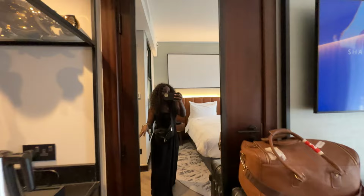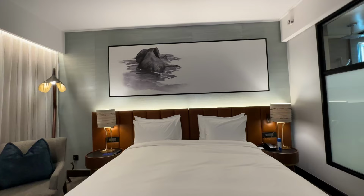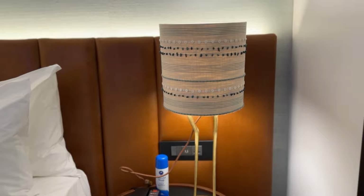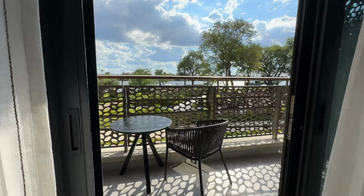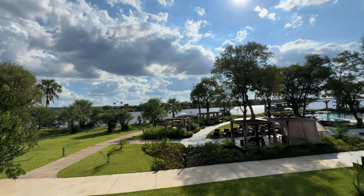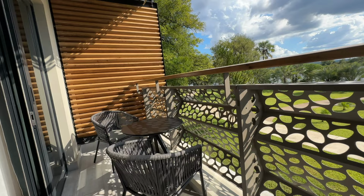This is me and our luggage here, and the TV area, and this beautiful bed with side lamps, the phone over here, and the beautiful wall art. And the couch here, and a desk for work and everything. This bedroom comes with a balcony, which gives you views of the swimming pool down there and the Zambezi River. So basically this is what the Radisson in Livingstone looks like.